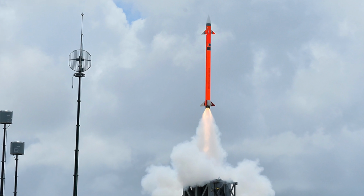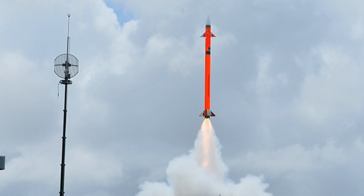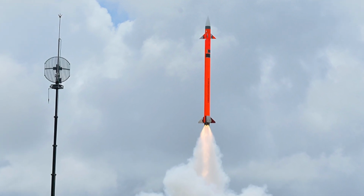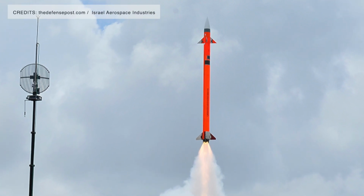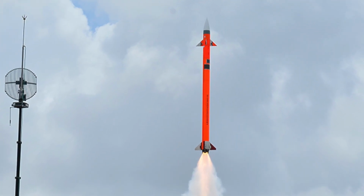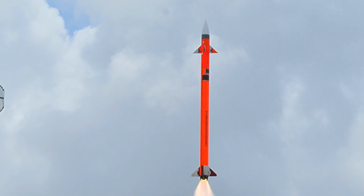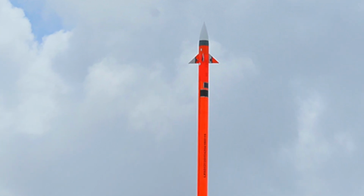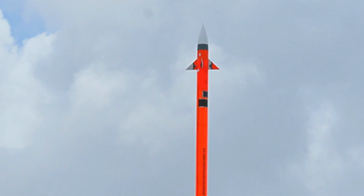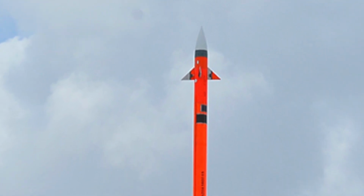INS Surat has a plethora of weapons. The primary long-range SAM on board INS Surat is the Barak 8, which has been jointly developed by India and Israel. The destroyer is equipped with 32 Barak 8 missiles in 4 8-cell VLS, though the number can be increased to 64 as there are spaces available. This 90-kilometer or 56 miles range missile is designed from the start to intercept supersonic cruise missiles that travel a few meters above the water, which makes it perfect for missile defense.